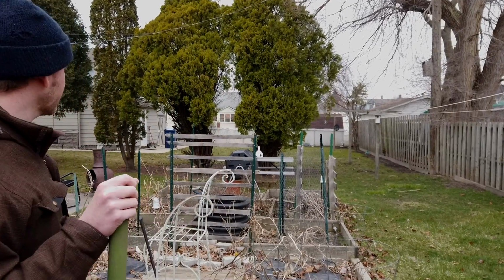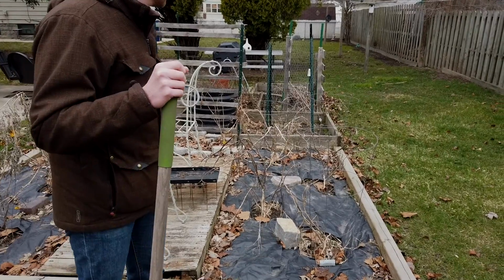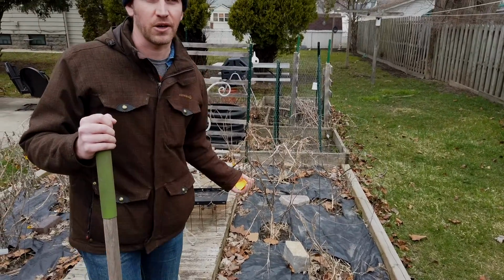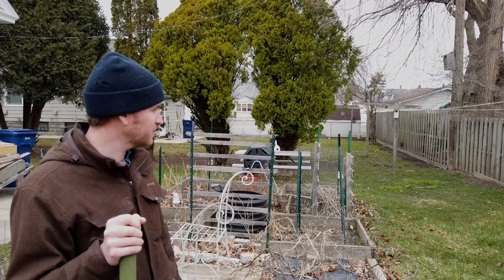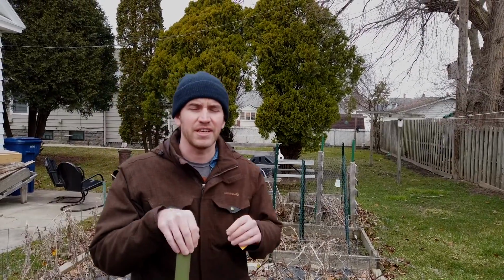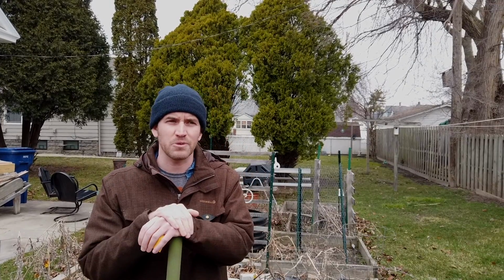Let's say you just have, like you can see behind me here, a pretty small backyard. That doesn't mean that I can't set up a space where I can grow a wide variety of different vegetables, which I've been doing over the last number of years that I've been living here in the south end of Bay City. So really consider that, and also think about the types of vegetables you want to grow.